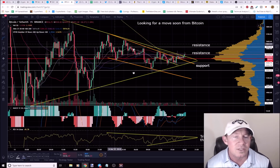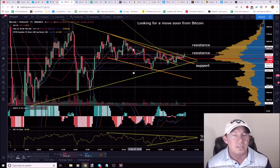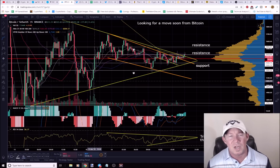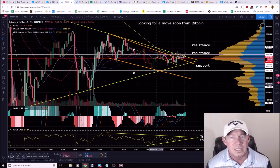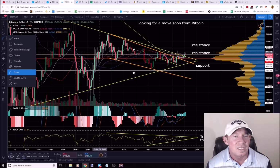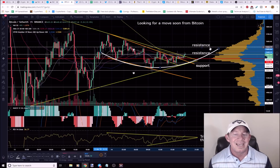You've got this orange falling wedge, could break out to the upside, 68% chance that it does so. This larger yellow triangle is a symmetrical triangle. That could essentially break either way, but this orange falling wedge could be a catalyst of a move to the upside. Hard to tell. I was thinking maybe this could be a rounded bottom. So Adam and Eve, rounded bottom would be a bullish sign here, but again, a lot of uncertainty.